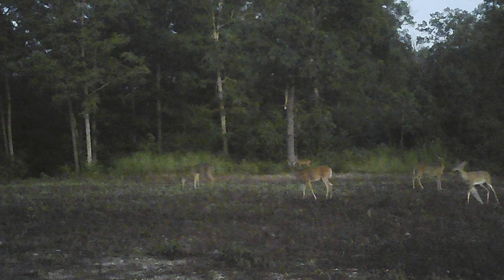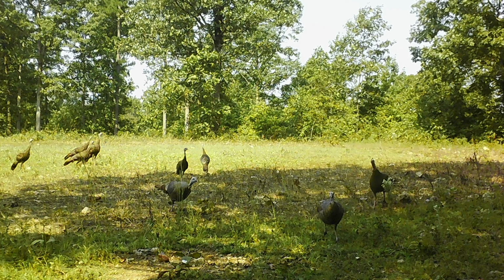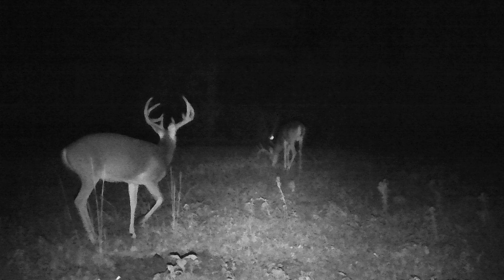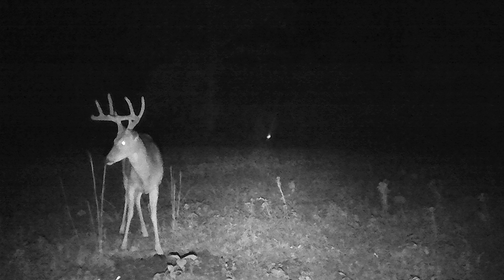Okay, that was much better. I had about 315 new pictures. Tons of does. I had one picture with like 9 turkey and a couple of really nice bucks. So I'll show you those. That was encouraging. The other camera is discouraging, but they're here. I just got to figure out how to get my cameras to work.